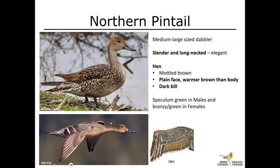That warm brown coloration on the head looks a lot warmer brown than, say, the cooler brown tones on the body. So very, very plain face, nice dark bill. She's also got dark legs. And that plain face that is warmer brown, that is going to be the thing that sticks out.